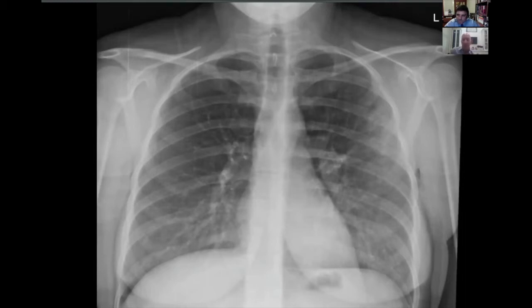And I can tell you in this case here, since we're starting off with one, this was a young patient. She was 26, came to an urgent care center and was complaining of cough and had some low-grade fever. And this is the film we had here. Frank, I don't know if you want to take a look at it yourself. We can play a stump Frank game here.